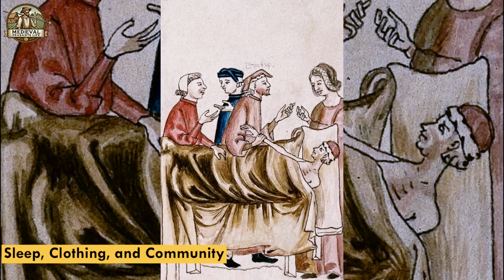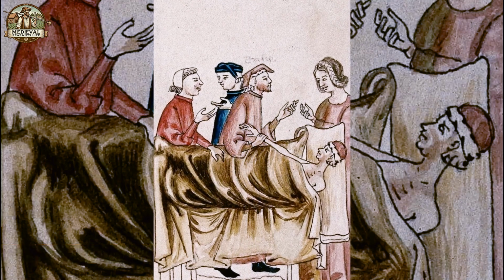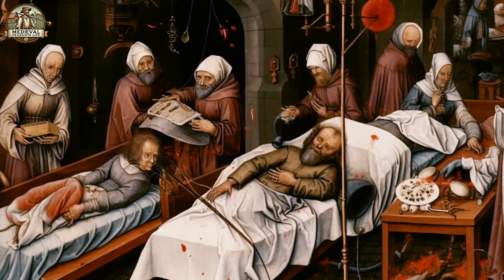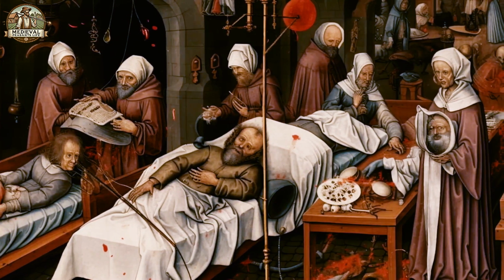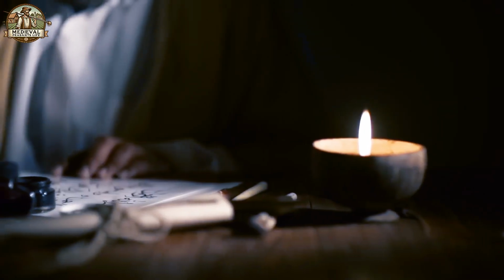Sleep, clothing, and community. Sleeping in a medieval home was like a science experiment. Entire families, up to 6 people, piled onto a wooden platform with straw bedding, sleeping semi-reclined to conserve heat. This position reduced cold air exposure by 30%, per modern studies, and allowed more people to fit.